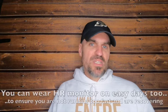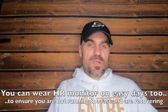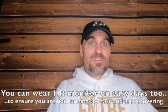So if you're going to wear a heart rate monitor in terms of heart rate monitor training, focus on pace, especially on tempo runs and faster pace long runs. If you're doing tempo runs, like I said, your heart rate should be around anywhere from 165 beats per minute to around 173 beats per minute. That was really the same heart rate zone that I focused on when I was training heavily for my marathons.